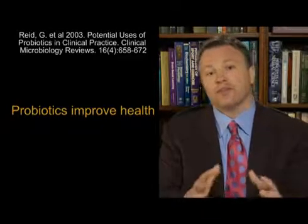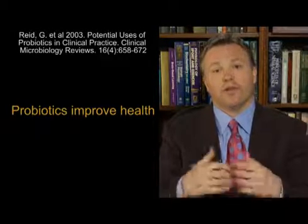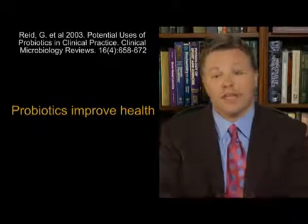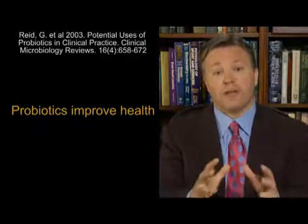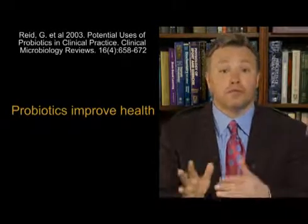And then the other thing we know is that we have to mimic the right strains of bacteria that our ancestors would have eaten, in other words, that our genes require. You can't just consume any bacteria and assume it's going to be healthy for you. The bacteria that we need to consume are the bacteria from the types of foods that we've traditionally always eaten. And dairy, soy, and wheat are not those foods. You'll perhaps learn more about that in future videos.